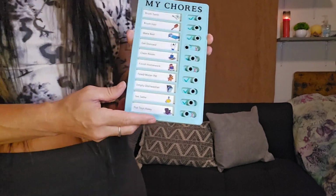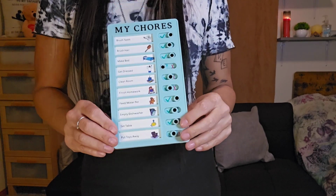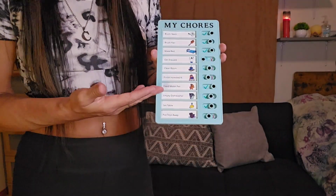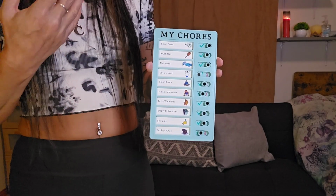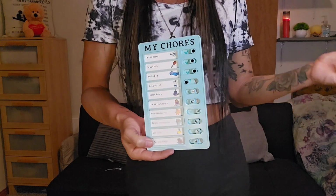Another thing I thought would be really cool with this is you can probably find a way to pull these out and make your own if you have other things that you would rather them do. For example, vacuum or sweeping the floor, or cleaning up the bathroom, or if they're older, you can make different things like wash the dishes, do the laundry, put your clothes away, etc. I just thought that this was a good way to get them started doing chores. This will be a good motivator and also fun. It's interactive. It'll give them a way to check off things that have been done. There's also a little hole on the back for easy hanging, which I think is very cool.